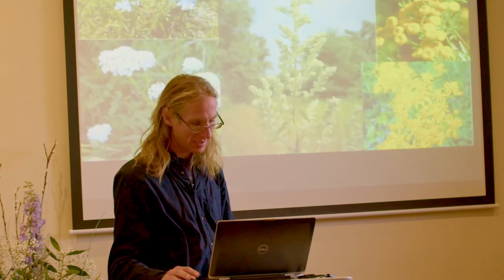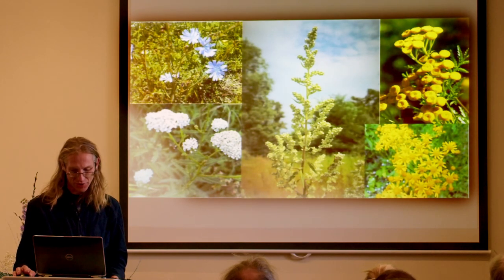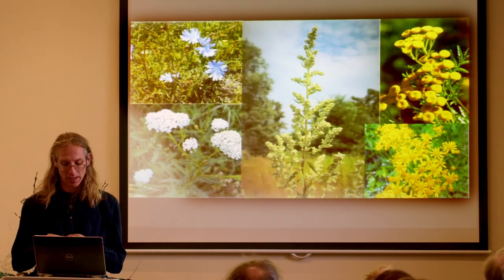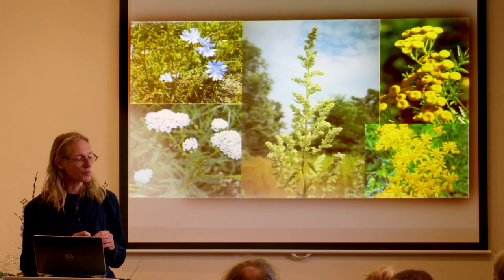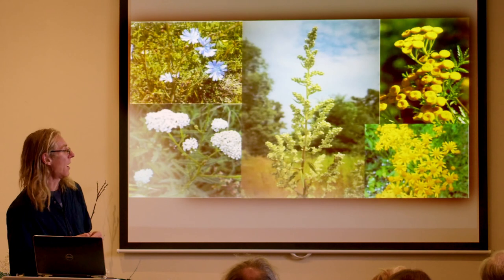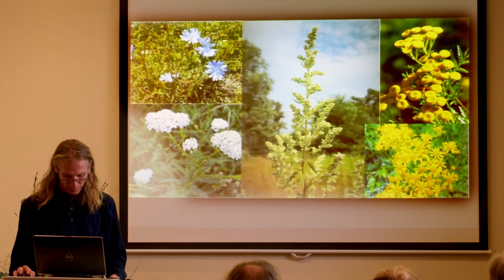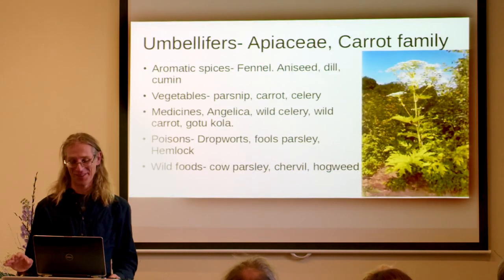Few more pictures here. So yarrow in the bottom left and chicory in the top left, and mugwort, which is well known as the dream herb. Tansy in the top right, and that's ragwort at the lower right. So moving swiftly on, how long have we got? Is there a time? Five minutes, right, okay.